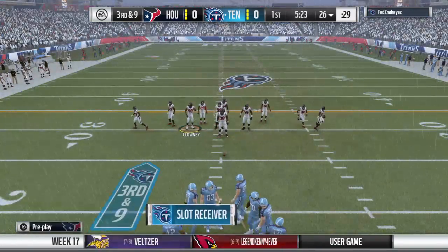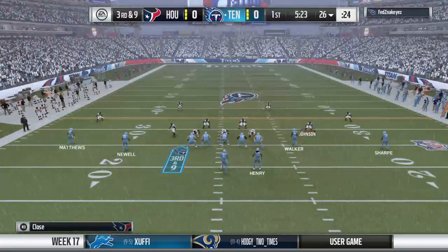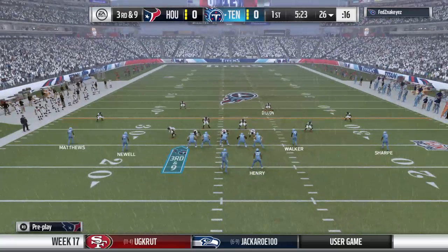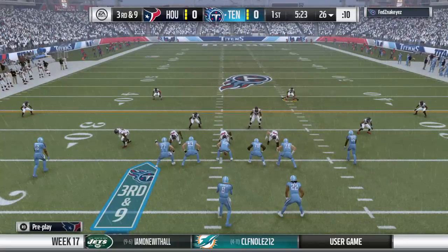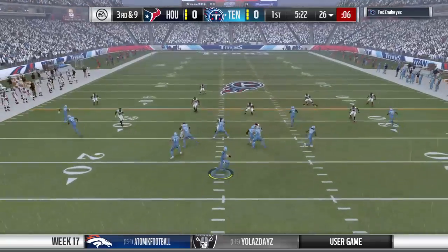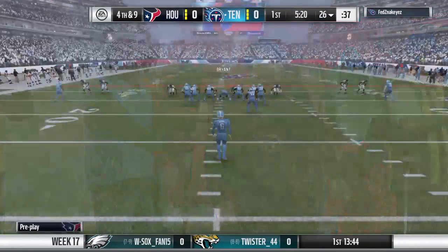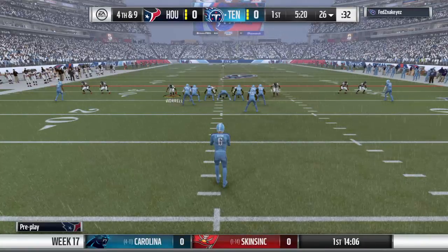So trouble already here on their opening drive. This is 3rd and 9. On 3rd down, Mariota. And this is going to be incomplete. Rashard Matthews, the intended target, and it's 4th down. So on 4th down, the Titans will turn it over to their punter since 2009, and that's Brett Kern.